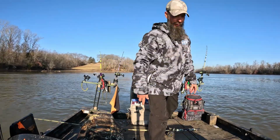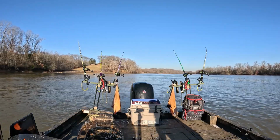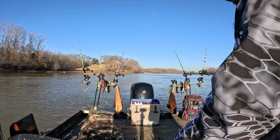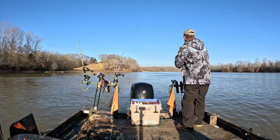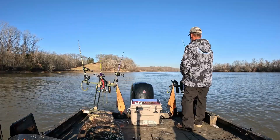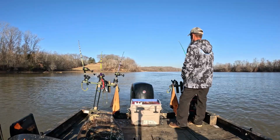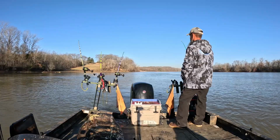Wow, this dang trolling motor is getting super annoying. All right, I figured out the trolling motor, y'all. For some reason, my boat scale option was set on 0. I don't know why it does that randomly, but it did.